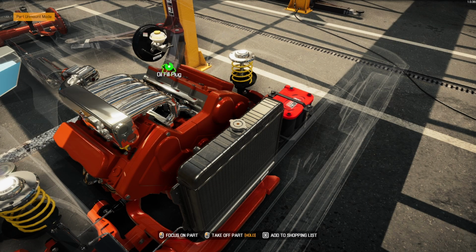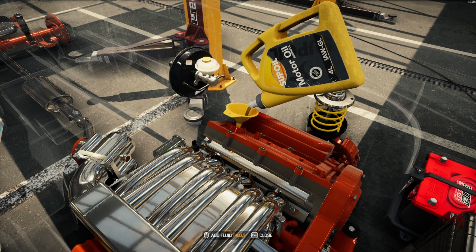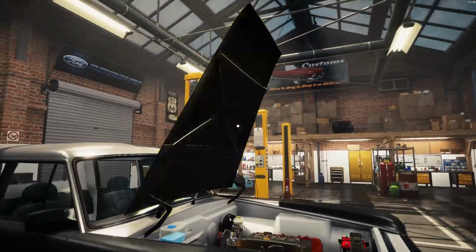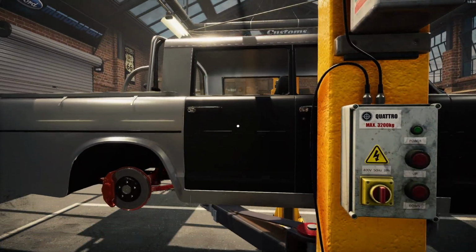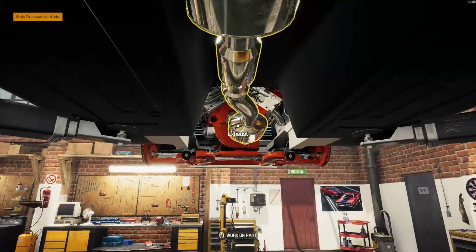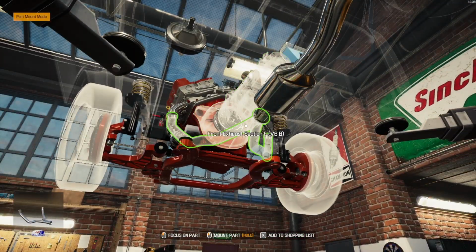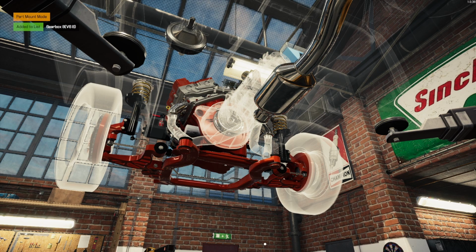And oil. All nice and filled up. Alright. So with that being said, close the hood on that. Razor up. That back seat, I would really love to be able to put a different seat in the back of that. Let's see. What do we need? We need that exhaust section. We need that transmission. Alright.